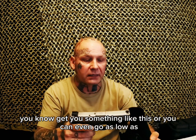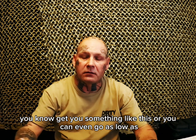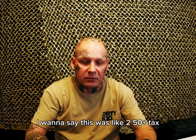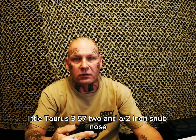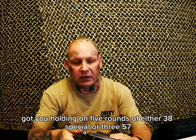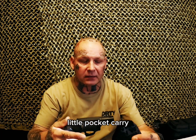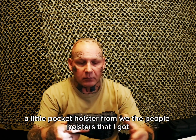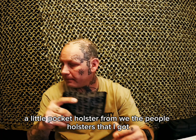You can get something like this, or you can even go as low as, I want to say this was like 250 plus tax. I think it came out to like 300 and something. A little Taurus 357, 2.5-inch snub nose, holding 5 rounds of either 38 Special or 357. A little pocket holster from We the People Holsters that I got.